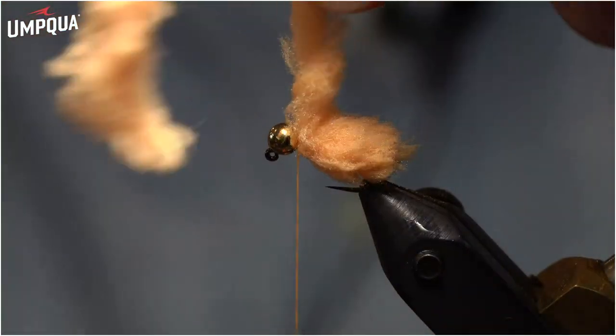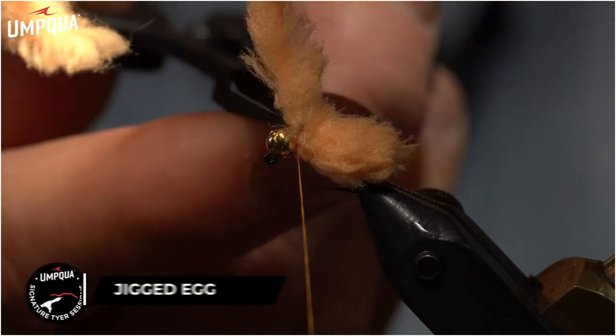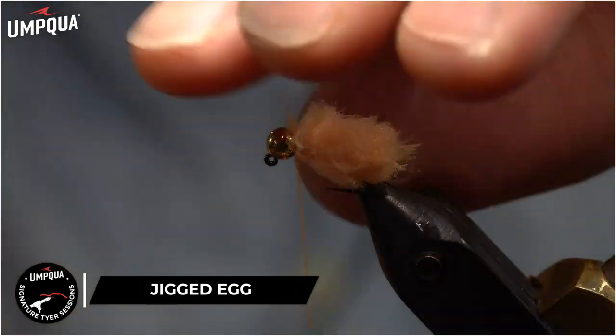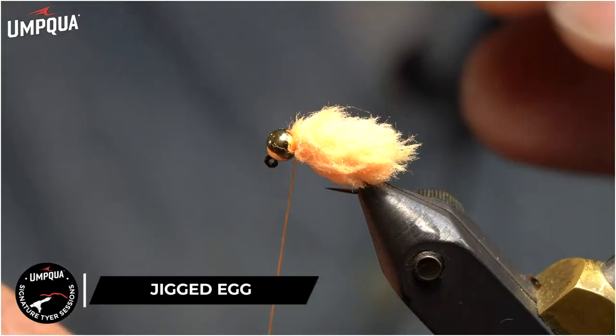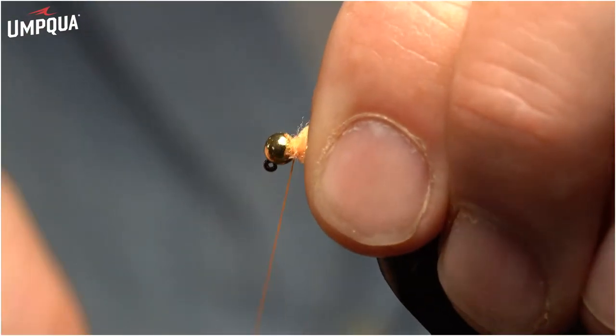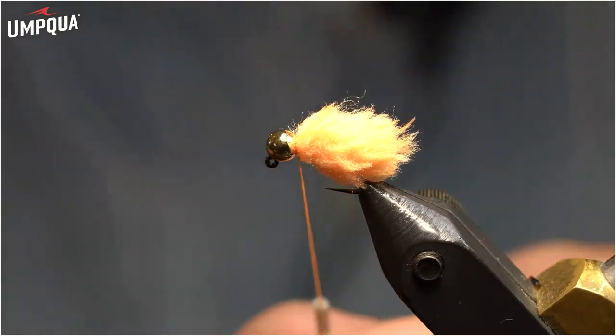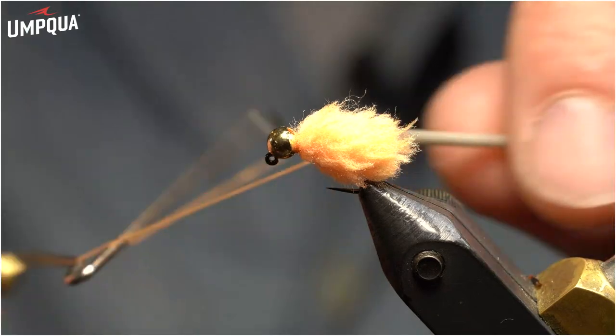1 to 2 wraps through the material. I'm going to cut it right at that core. Like I said, this material has a mind of its own. Then once that's done, I'm going to secure the head of the fly right here. A couple wraps there, and then we're going to whip finish.